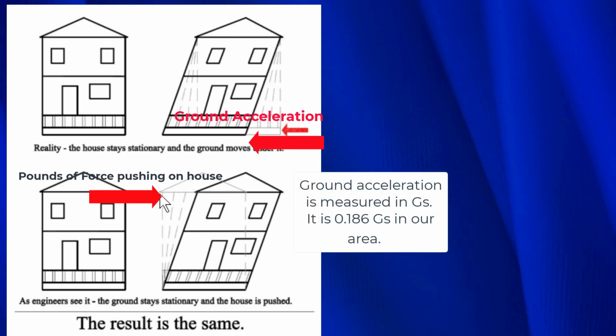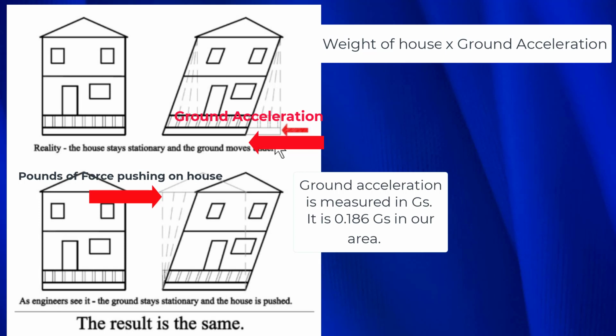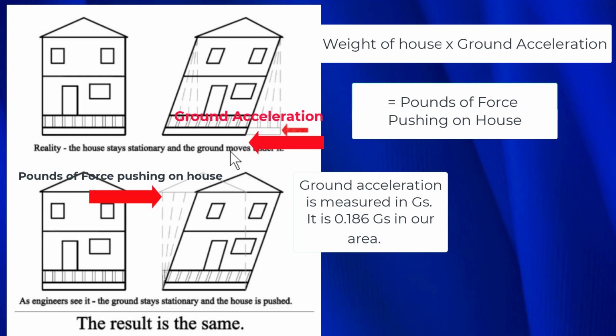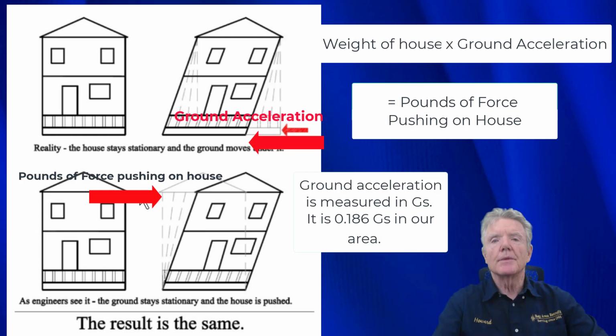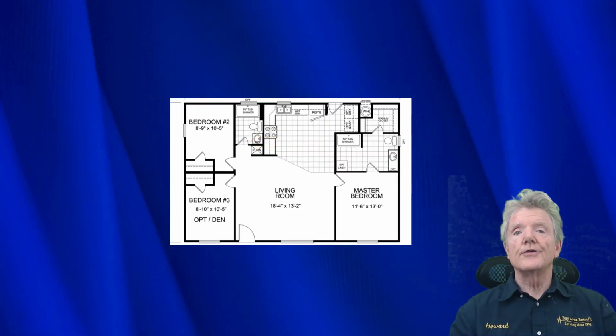So what we do is we figure out the weight of the house, and we have the ground acceleration underneath the house. And when we multiply those two together, we end up with pounds of force. So we translate that ground acceleration into pounds of force that are pushing against the house. So all the hardware and plywood and whatever it is that we happen to use in a seismic retrofit is designed to resist a certain number of pounds of force. So we have pounds of force that are pushing against the house, and then we have pounds of resistance provided by the retrofit hardware. So let's see what this understanding of earthquake forces looks like in actual practice.